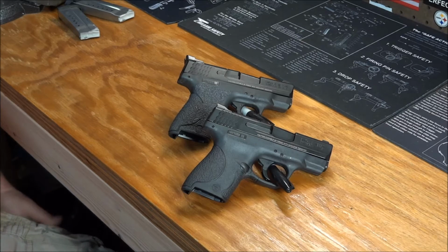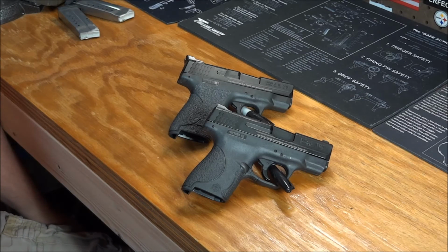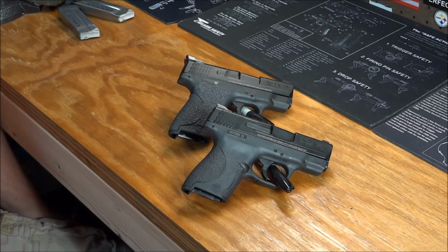Let's talk about some stats here. First of all, as I said earlier, both of these Shields are 9mm. They also make this exact same size and everything else in the 40, but this is the 9. They do not, at this time, make a Shield in 45. It is only available in 9mm and 40. It is a striker fire, obviously a polymer grip.